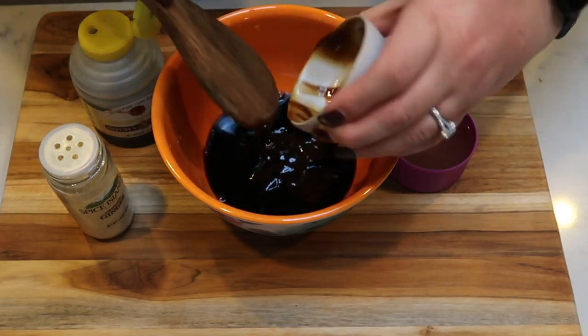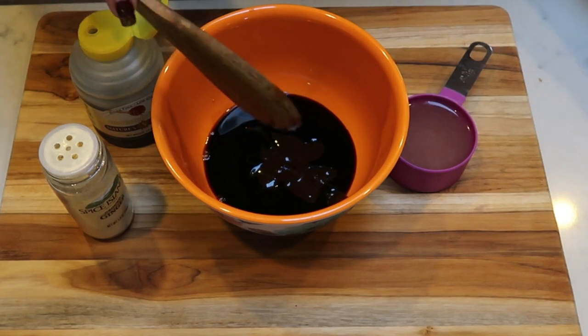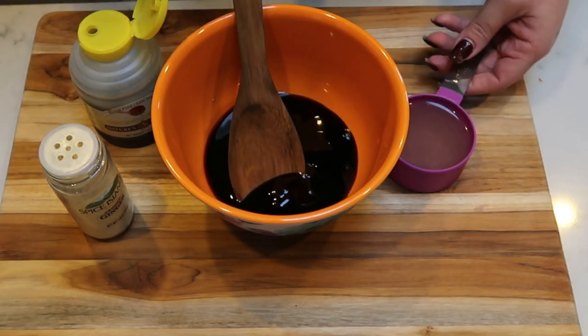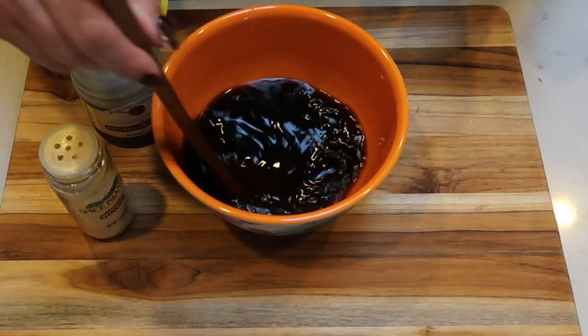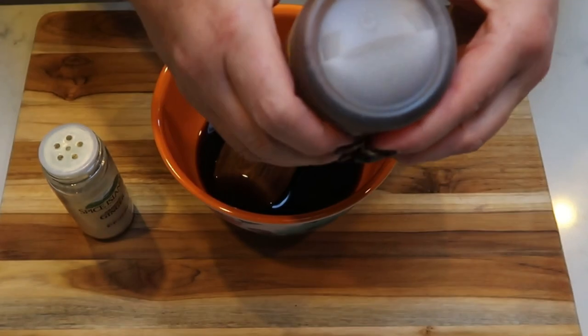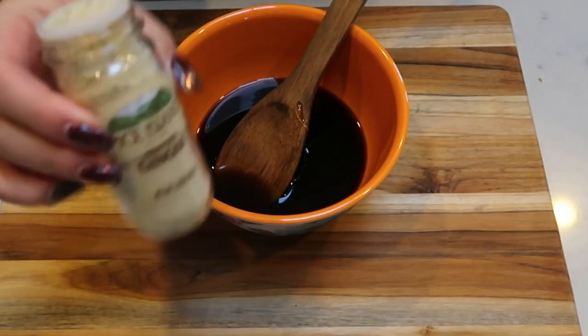I love hoisin. It's one of my favorite sauces. And honestly, I thought it was more point heavy than it is. So I was happy to know that it isn't as point heavy as I originally thought. And then we also have 1/3 cup of chicken broth. And I'm just gonna kind of mix this as I go. We're also going to put in 2 tablespoons of our sugar-free honey. And then lastly, we're gonna add some ginger.